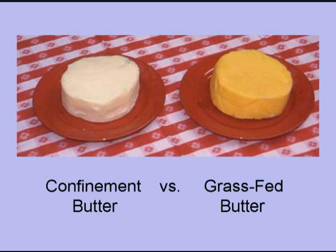And I made some butter with cream I bought at the supermarket, and that's the color. That's a sign that there's very little vitamin A in the butter, whereas the beautiful yellow grass-fed butter, that's the type that we want, especially if you're trying to recover from a health problem, which most of us are.